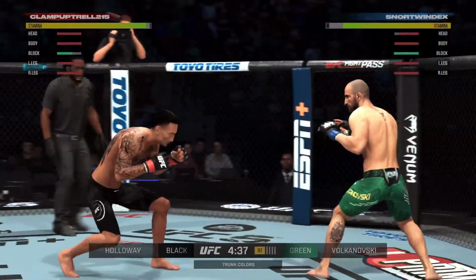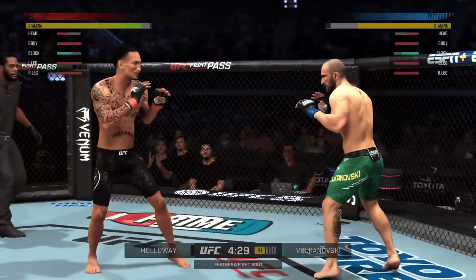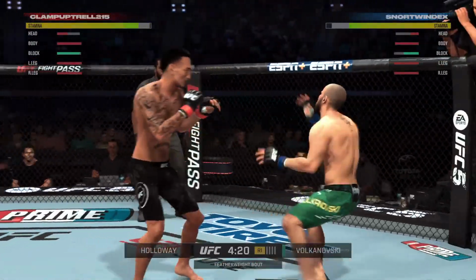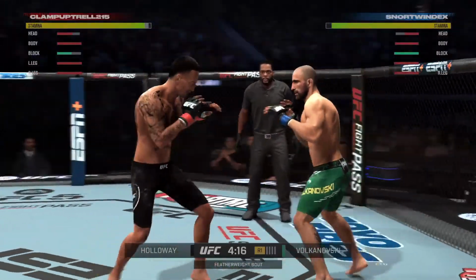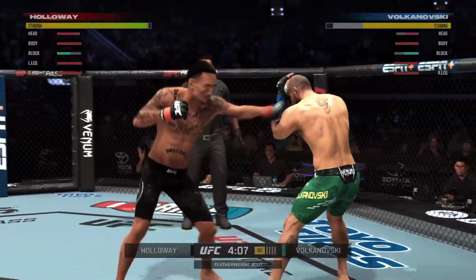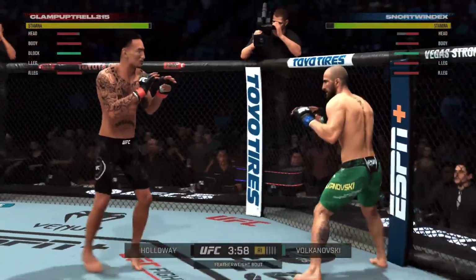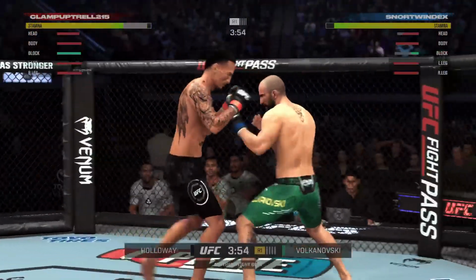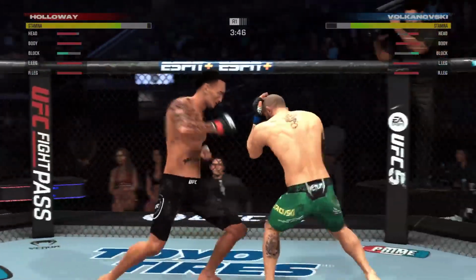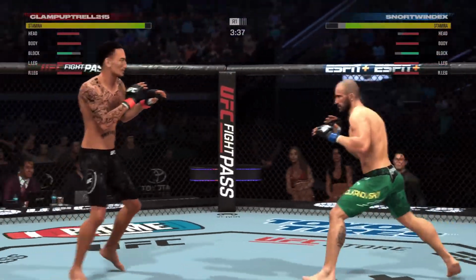Glancing right hand lands upstairs. Oh! Big shots exchanged in the pocket there. Rock 'em sock 'em out of the chute here. Big right hand there. Big uppercut. And another big kick from Max Holloway. All right, good job by him there to raise the guard and protect his head. He's doing a good job of keeping the guard high, blocking his head, making sure he's not taking those damaging strikes up top.